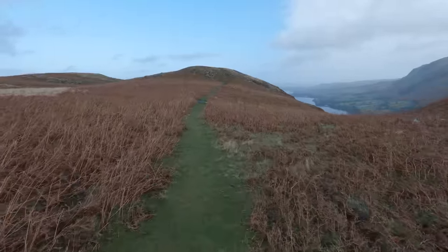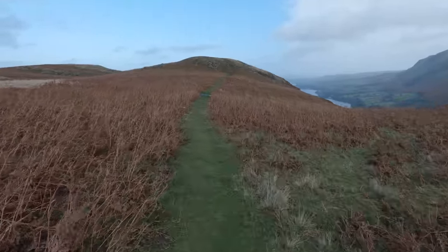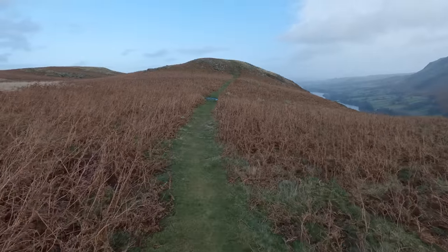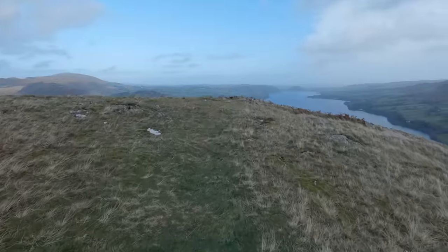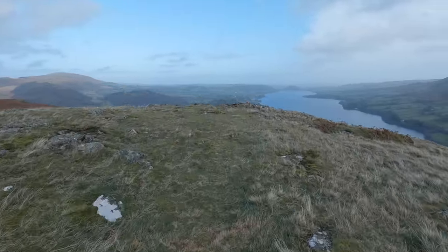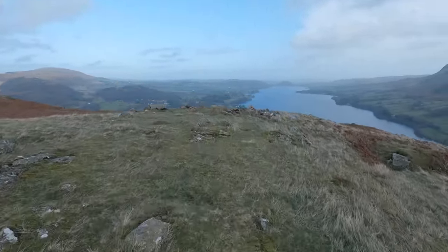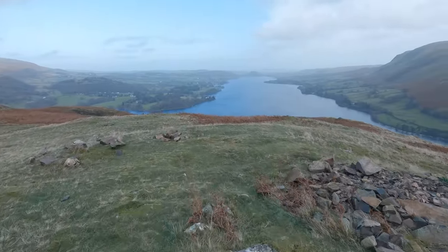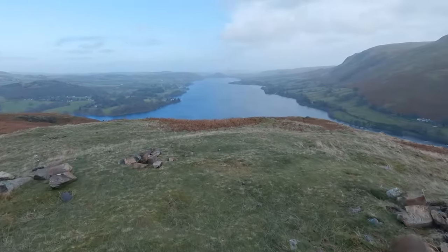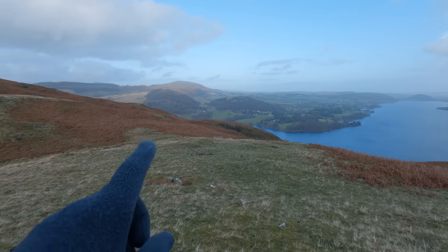I think a minute ago I could see Little Mell Fell. Difficult to tell from this angle, but I think it was. I'll go and check it out. Oh yeah, that's nice. Oh, that's very nice. And I bet this is frequented less than the summit. Lovely. That is Little Mell Fell over there.